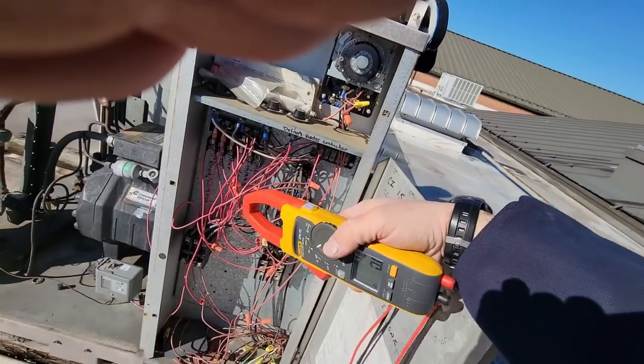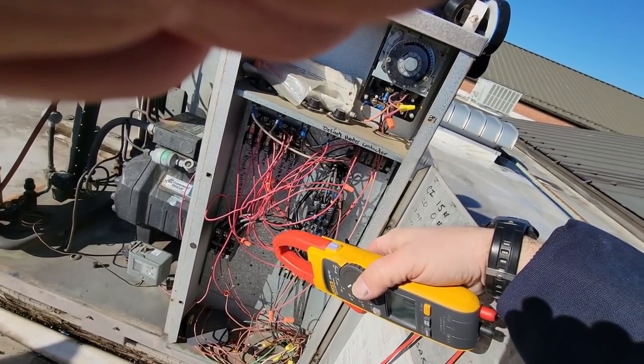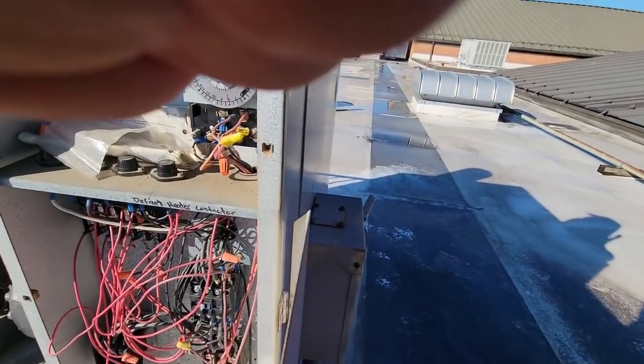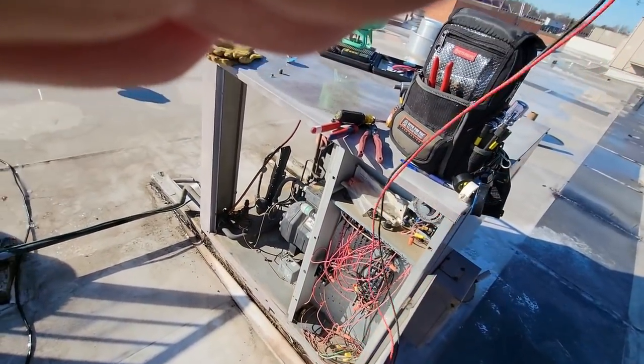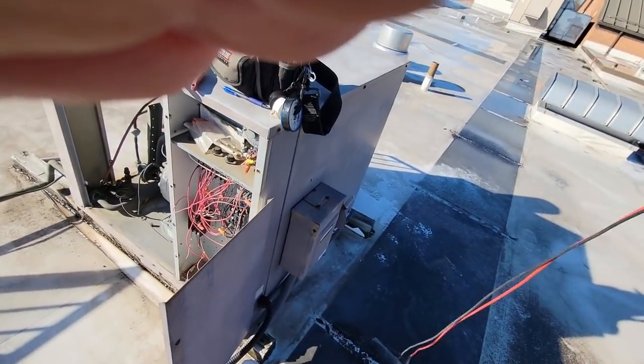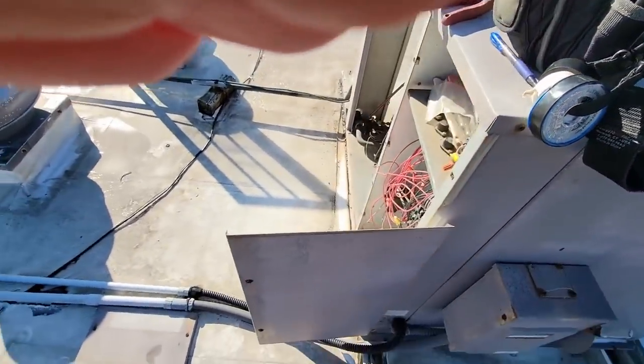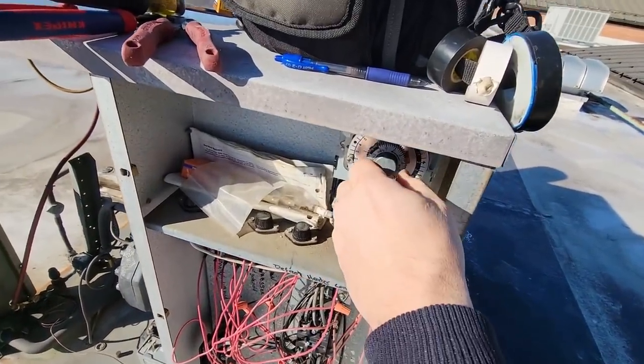I bet that might help out our defrost termination now, huh? Because that's the power leg going down to it. I wasn't getting any power back up. So everything should be good here. So let's throw it into a defrost here real quick and see if it kicks immediately out.